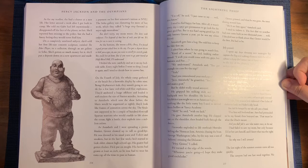Annabeth gave him a hug. She told him to keep his fake feet on. I asked him where he was going to start searching first. "Kind of a secret," he said, looking embarrassed. "I wish you could come with me, guys, but humans and Pan—" "We understand," Annabeth said.